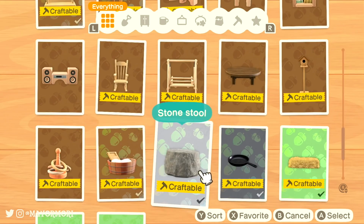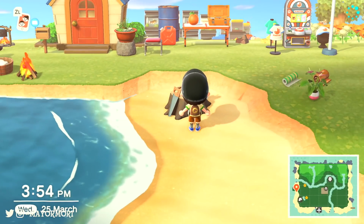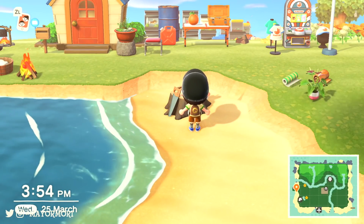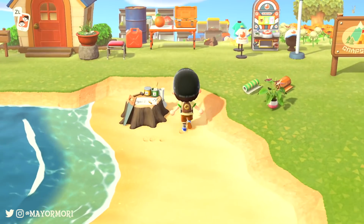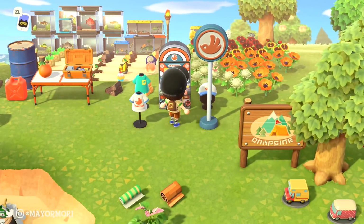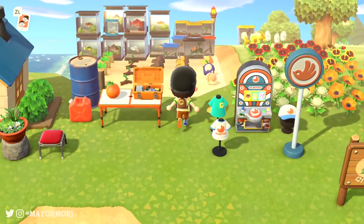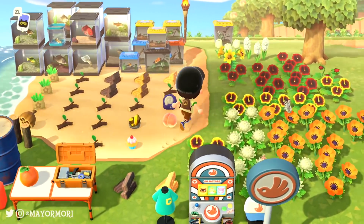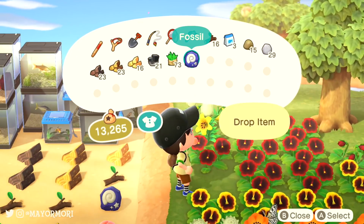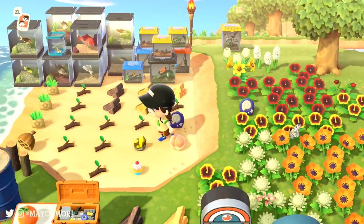Yeah, I'm really keen to get some more stuff to craft. I just feel like maybe I'm missing something. If I'm missing something really obvious, please tell me. What was I doing? Right, we'll drop this fossil down here, which I dug up earlier, and there's one I dug up last night as well, waiting for the museum, so we can go and appraise those later.